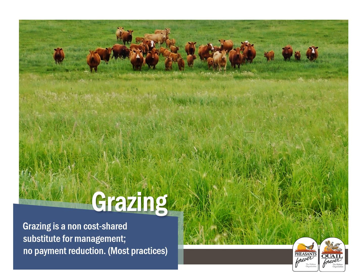To conduct haying or grazing, it must be in the conservation plan up front. Producers must contact their FSA office to map where they are going to hay or graze. They will not receive a reduction in rental payment during the years they hay or graze for management on the number of acres they graze or hay.